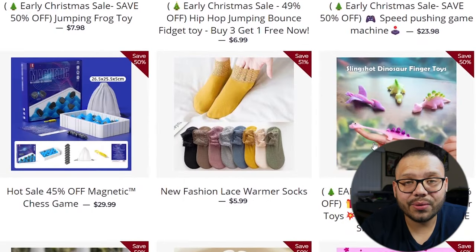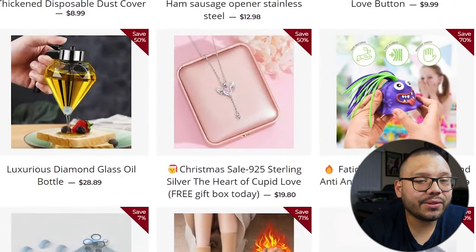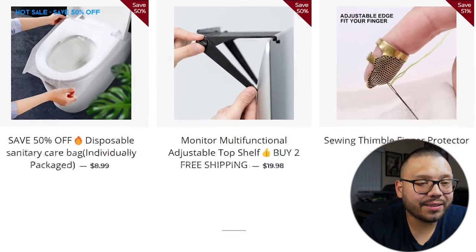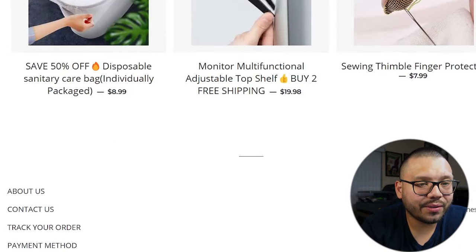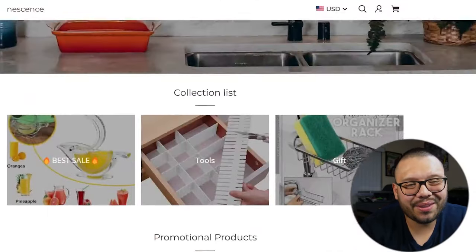This is obviously a generic store. It's a very general store. They sell a little bit of everything. They do not niche down to one particular item or category. Their homepage is an endless amount of scrolling. And I actually think they have all of their products here because they don't have a view all button. So overall, the website itself is, I mean, it's just there.